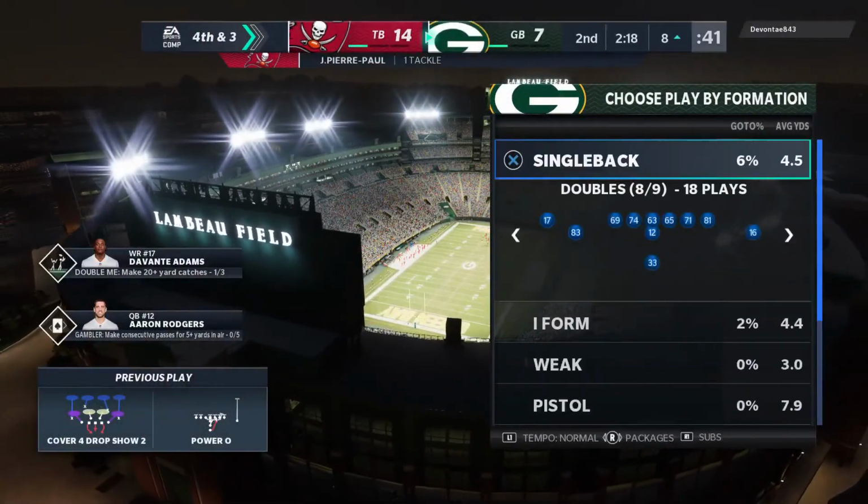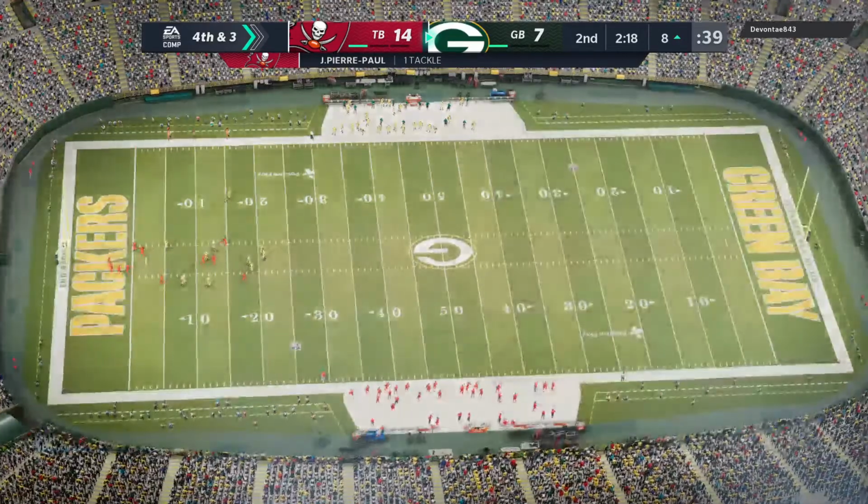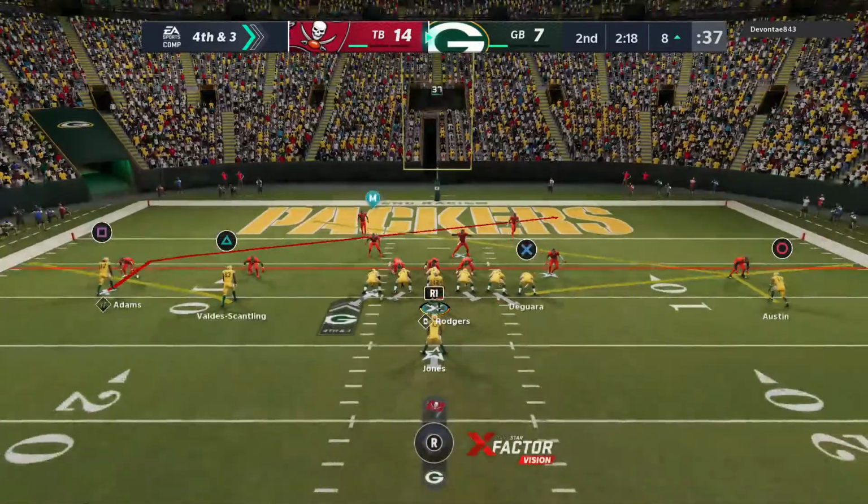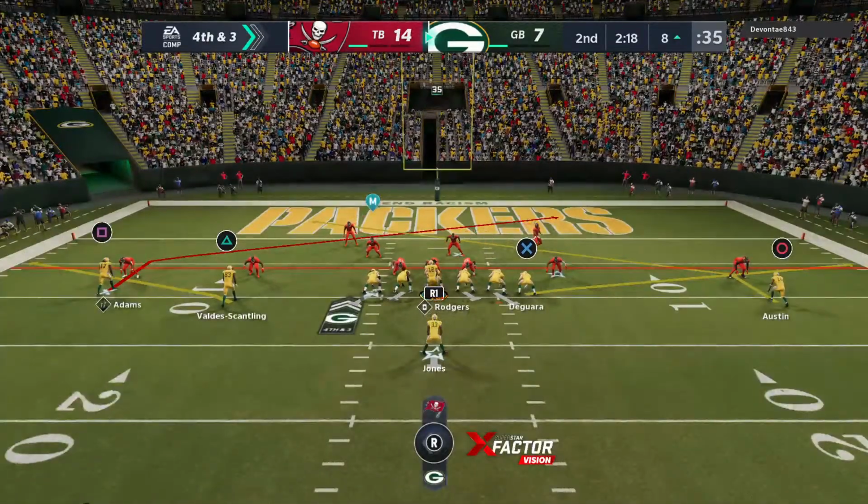The Bucs going to go ahead and use the second of their timeouts. That's their second, so they'll have one remaining here in this second quarter. We'll be right back.